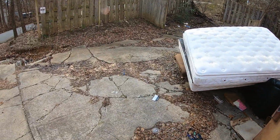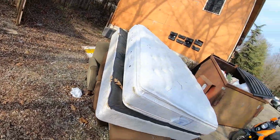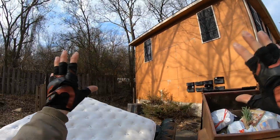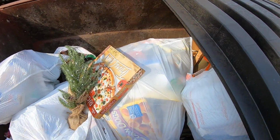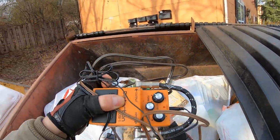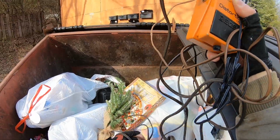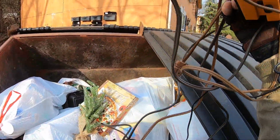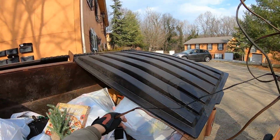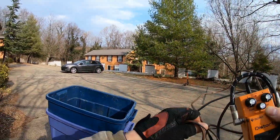Looks like some people have been moving out. This is heavily populated by university students through here, so it's possible to be running into some moving out garbage if they graduated after the spring semester, fall semester.